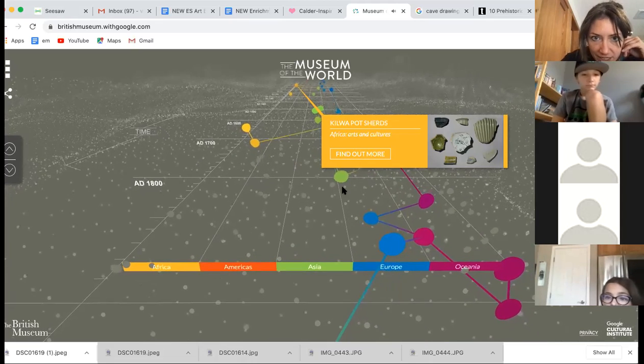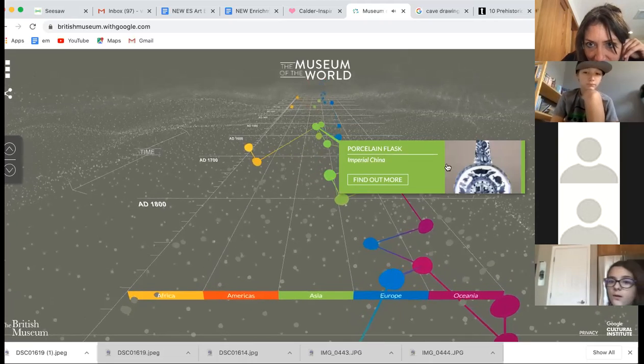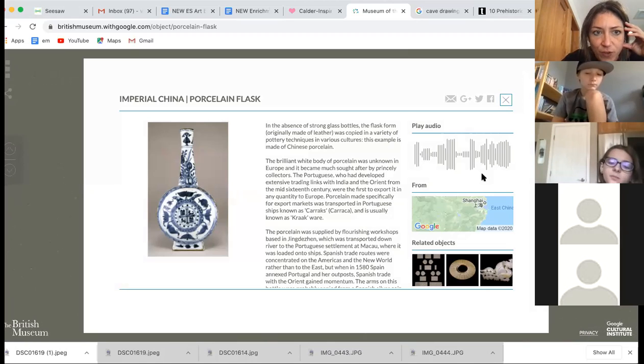Let's take a look. We haven't really been to Asia much. We haven't gone to Oceania, have we? We have. We were looking at some stuff there, the shield and the canoe. That stuff was from over there, and that costume too.